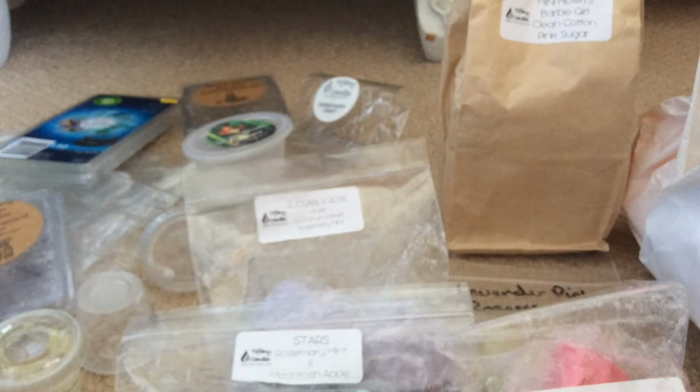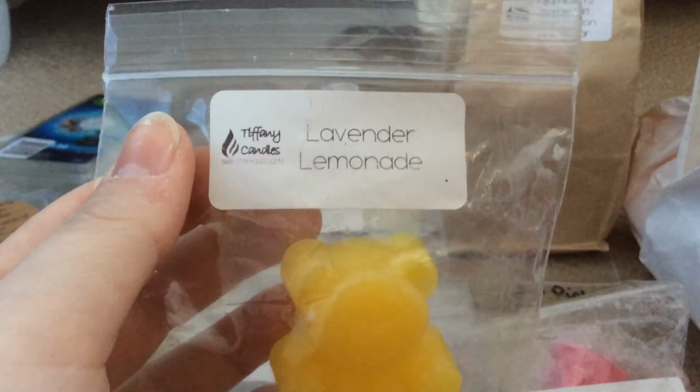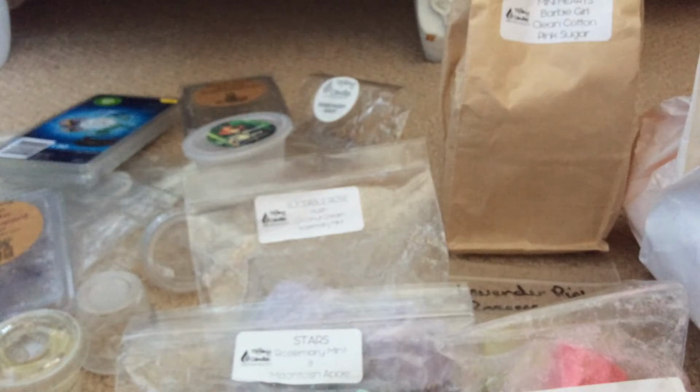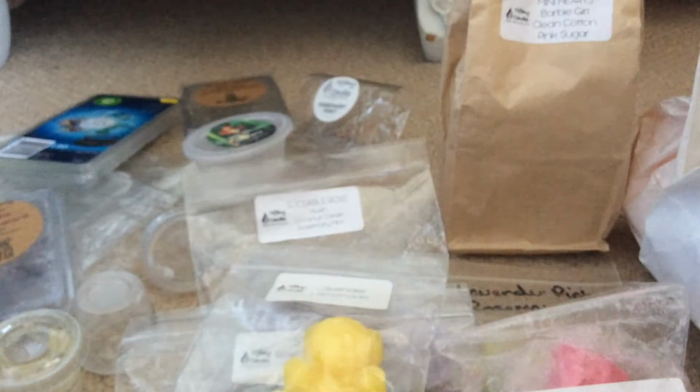Okay, the next one here is Tiffany's Lavender Lemonade. This one, I'll be totally honest, you could smell the sweet lemonade, the poppy, fizzy scent of the lemonade, but the lavender wasn't so strong. It was a great throw, this one. As soon as the teddy melted, you could smell that sweet lemon scent. But even just in the package now, I really can't smell the lavender. It is mostly the fizzy lemon. A good one, but I did want more.